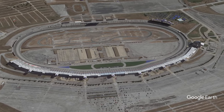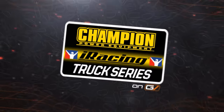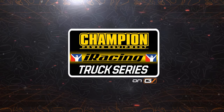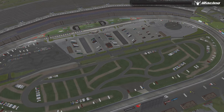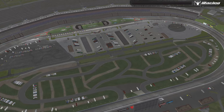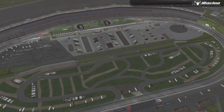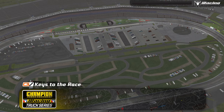And we're going to get probably a similar show here tonight, as turns 1 and 2 are incredibly debanked compared to turns 3 and 4. Very, very little banking over in 1 and 2. Long, long sweeping corner. And then the exact opposite, down into turn 3, just about full throttle. Might have a little bit of a lift just to save those tires, just to get down to the bottom of the racetrack. But man, you're going to be throwing that truck around 3 and 4.